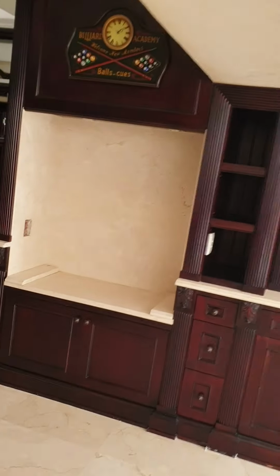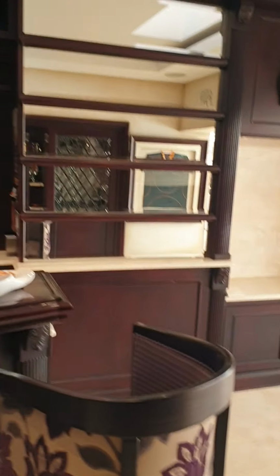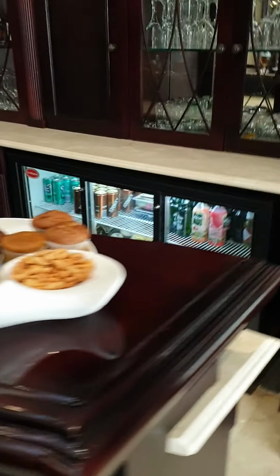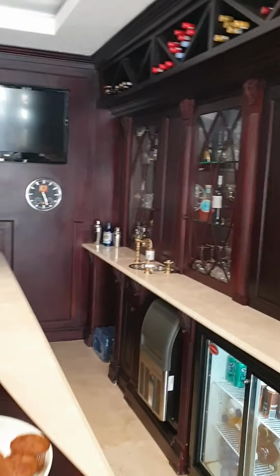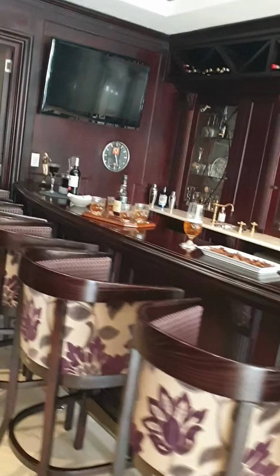Look at the bar. This is the bar area. And as you can see, the detail here and the music. I'm loving the music. I mean, we've even set up a whole bar setup with some biltong and some. There's also built-in fridges. There's ice-making machines. There's everything you can think of. There's a screen for those bar games that you want to watch with friends and family.